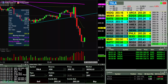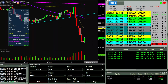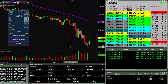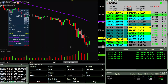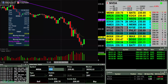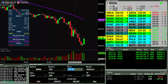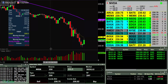And then with NVIDIA, yeah, I don't know how much lower NVIDIA actually went. So maybe in some senses I kind of lucked out there. I could have picked up a bit more. Not a whole lot. So I guess not an absolutely disastrous mistake, but I am interested though now. 231. 231. Let's just go to 231.50.